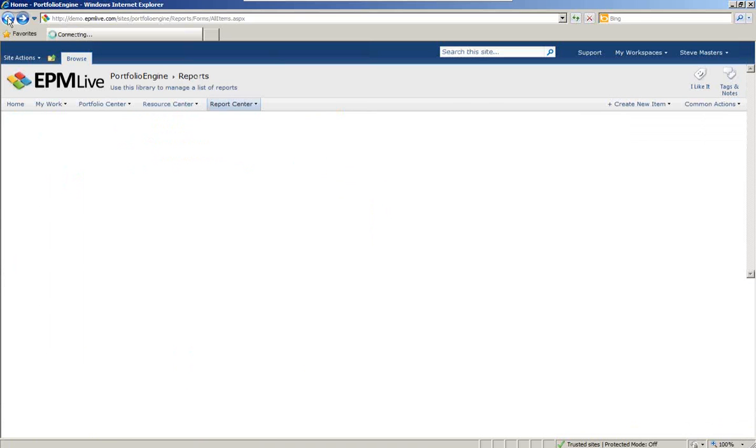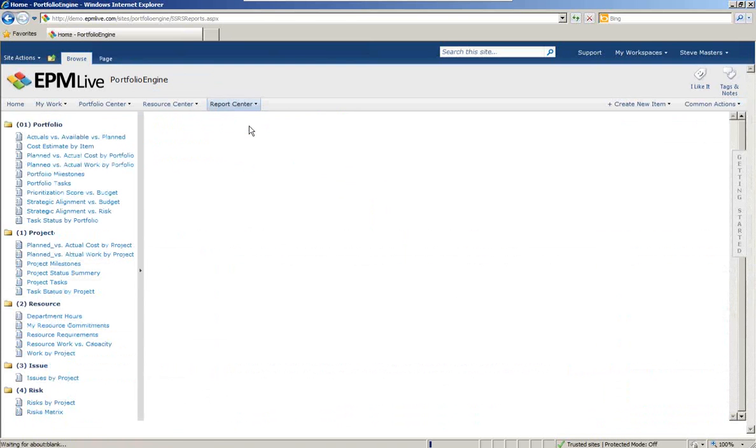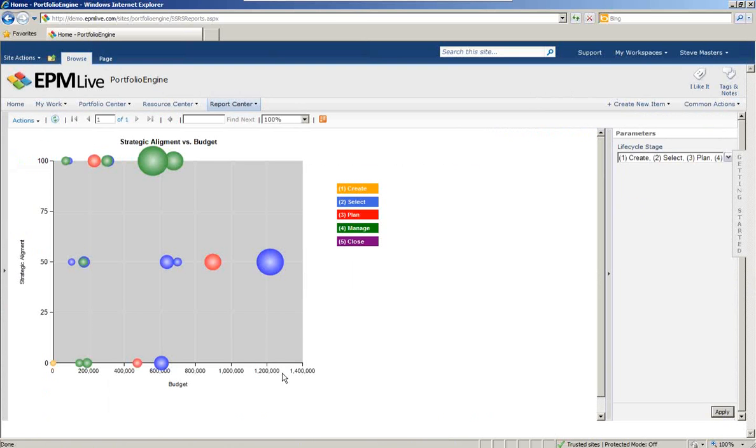The nice thing about the SQL Reporting Services reports, let me go back there if I might, is that I can look at strategic alignment versus budget. That might be something else to look at. So it's the same type of scenario, but doing a bubble chart grid compared on different parameters: strategic alignment versus the budget and the cost. High strategic alignment and low cost is very attractive, up here in the upper right.